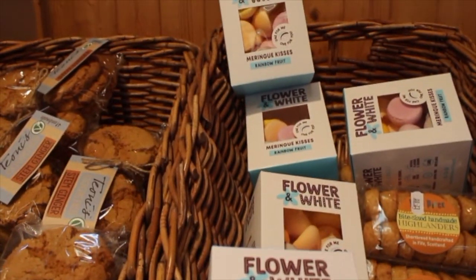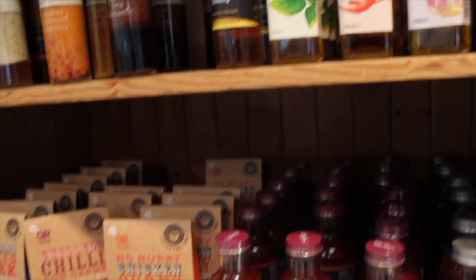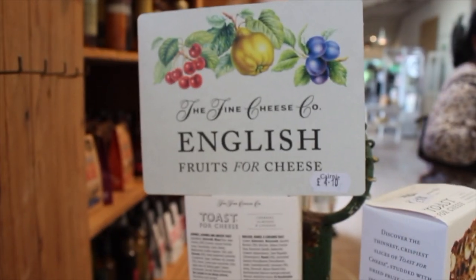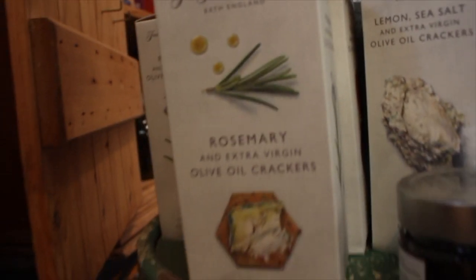There's absolutely tons of things. So these are great items for gifts, the sauces and things. I thought this was really lovely. So the Fine Cheese Company, again, like I said, there's a lot of British products. So these are one of the examples.